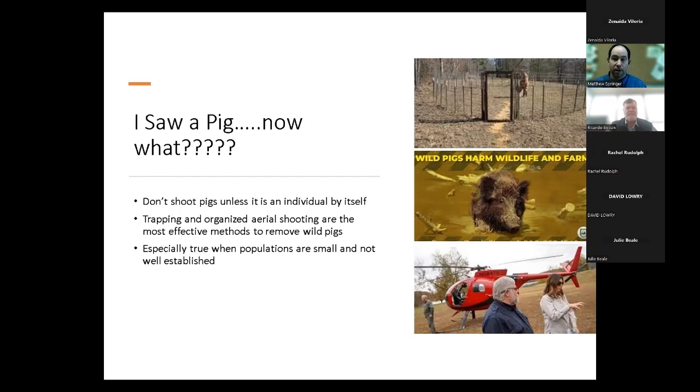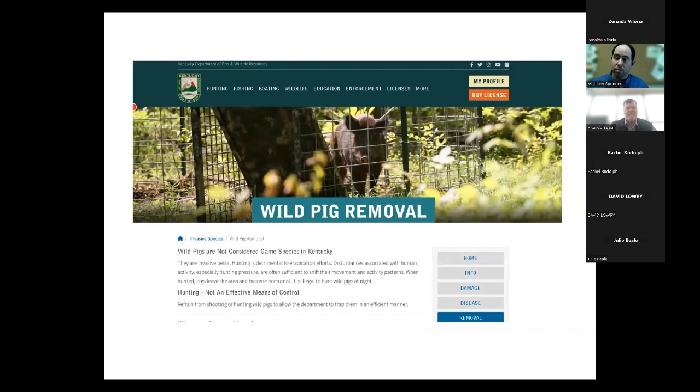And it's super effective when those populations are small. The larger the population you get into, the more you may have to use several tools, trapping being one of them, but helicopter sharpshooting is the other one that is being effectively used within Kentucky and Tennessee right now, and kind of helps overcome those pigs that are rather intelligent and trap shy. So if you see a pig, we want you to report that to either your county extension agent, who will let me know, or report it directly to Kentucky Department of Fish and Wildlife Resources.